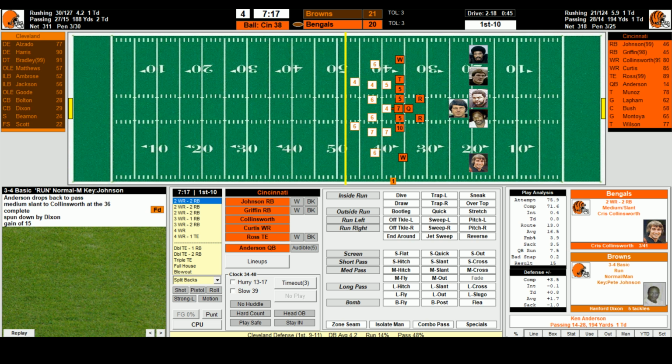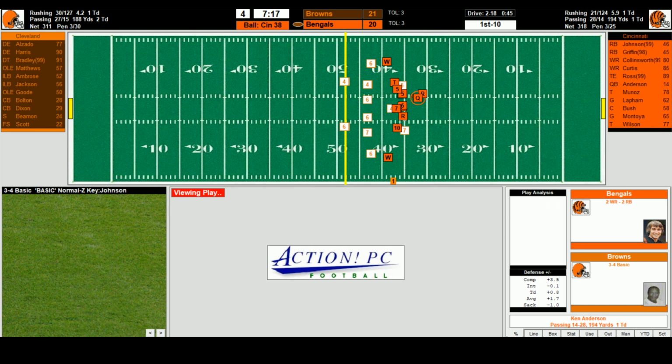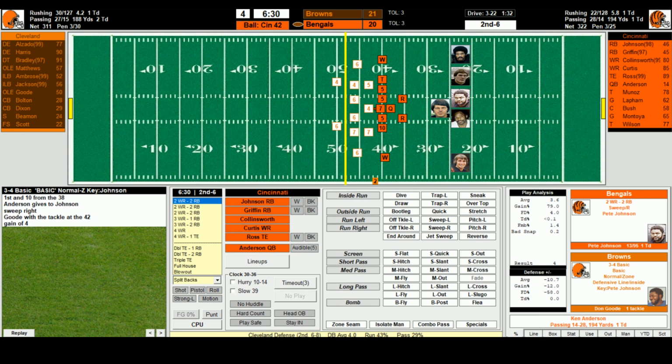That's all decaf anyway, Robbie. Pete Johnson will try a sweep right side. Far side. Waits for the block. Gets it over the 40. Good with the tackle at the 42. A gain of 4. And for Don Good, that's his first tackle. So Johnson, 13 carries, 95 yards.